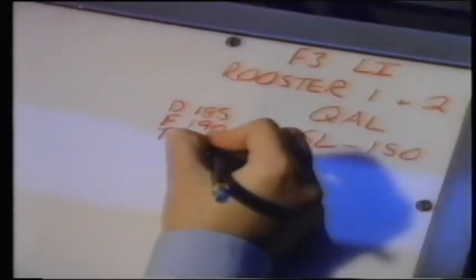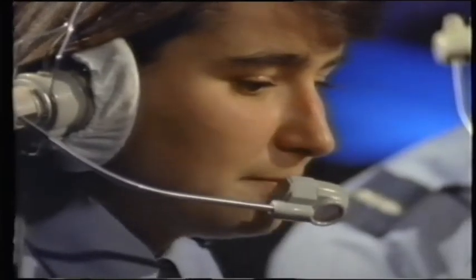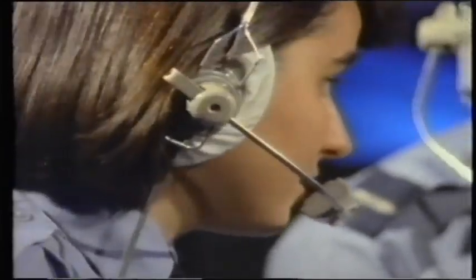Rooster 2, target port 340. Rooster 1, starboard 1. My task is to direct the intercepting fighters onto the target so that it can be first identified and, if necessary, destroyed. I'm responsible for the safety of both crew and aircraft. In peacetime, I look after something like 40 practice intercepts a month. I work very closely with and rely on my assistants.